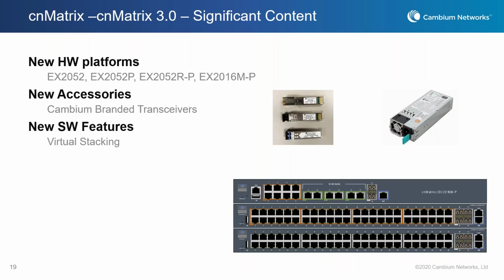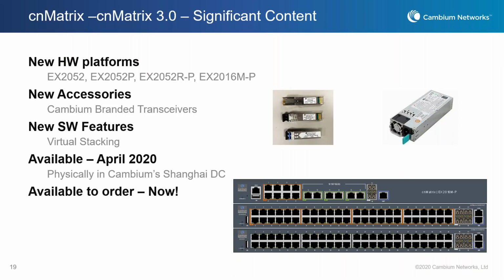So 3.0 has a long list of software features. The one I'm going to highlight today is in cnMaestro. We have this enterprise view. It's a GUI-based configuration view, a significant enhancement for cnMaestro. And with that, we support virtual stacking. So you'll hear me refer to it as groups of switches or virtual stacks. Same thing. Anyway, it's available as of April, a couple months ago, so we've been shipping now. It's available.